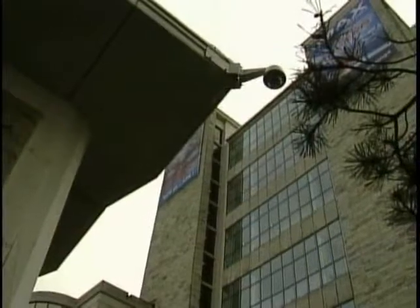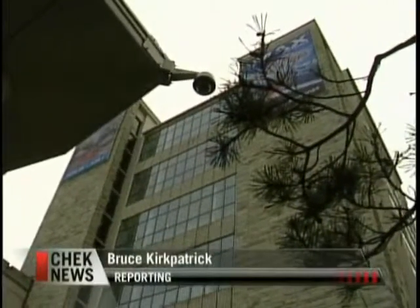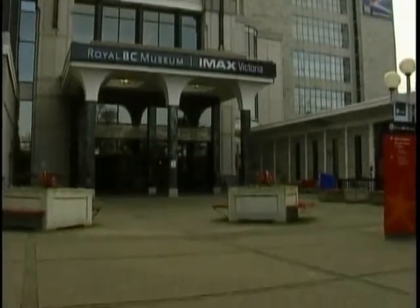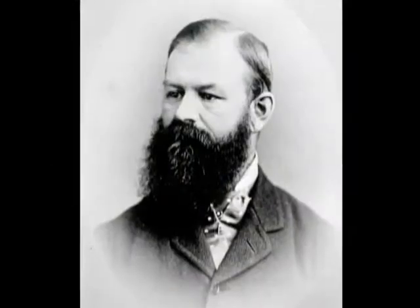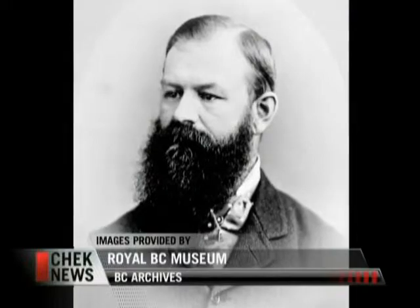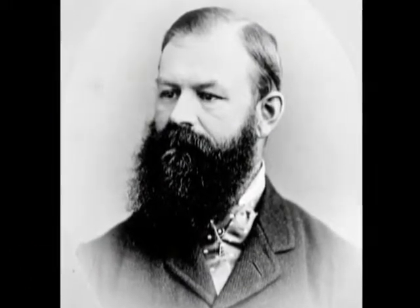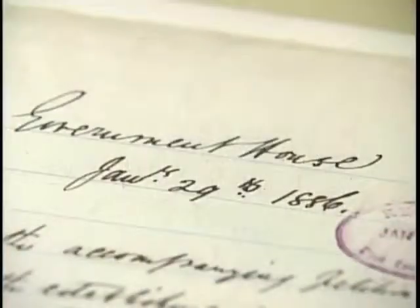The floors of British Columbia history, and millions continue to visit. Our current Royal BC Museum opened in 1968, and it all began back on January 29, 1886, when BC's Lieutenant Governor Clement Cornwall placed a petition before the Executive Council of British Columbia asking for a museum. 127 years ago this week in history.